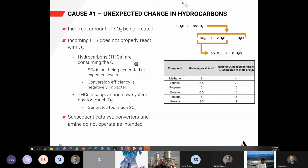Well, now you're going to have too much oxygen in there, and that's going to react very aggressively with the H2S at the inlet, and you're going to generate too much SO2. And that's a real problem downstream, especially in the tail gas treatment unit, where the amine doesn't want to see a bunch of SO2. So again, I'm going to hand this over to Joken, and he's going to talk a little bit more about the issue and how to resolve it.